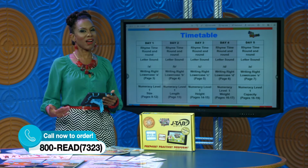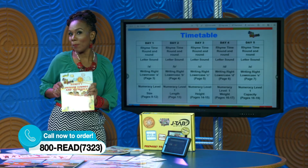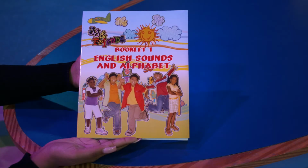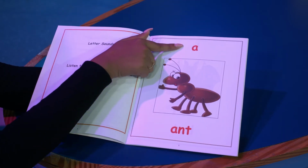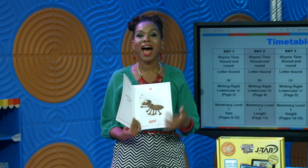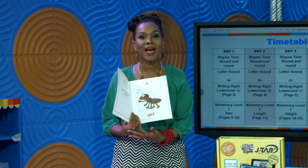So once you are comfortable with the sounds, you can then incorporate the technology, high-tech, with your booklet. Yes? Engage your child in the learning process. Have fun. English sounds and alphabet. And if you turn to the first page, you will find a large picture of an ant. So you can say ant, ant. At the beginning of the word ant, you hear the sound, ant.